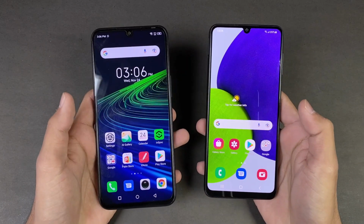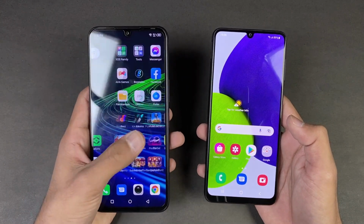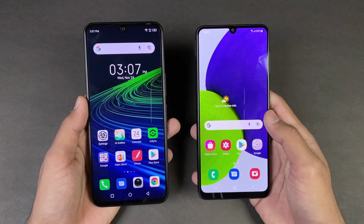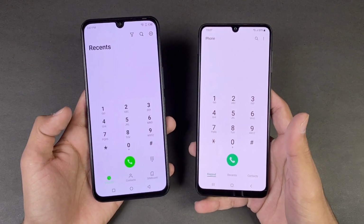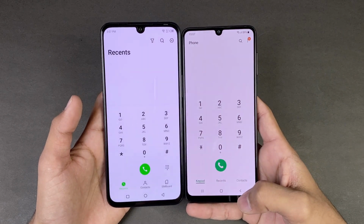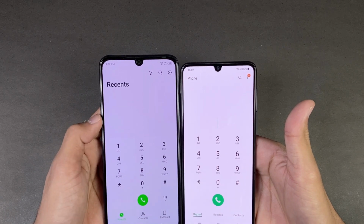And guys, now let's talk about the displays between these two devices. We have a 6.7 inch Full HD AMOLED display with a 60Hz refresh rate, while on the Samsung we have a 6.4 inch Full HD Super AMOLED display with a 60Hz refresh rate. Both phones have a U-shaped notch, and you can see the top and the bottom chin are a little bit bigger on the Samsung as compared to the Infinix. Also the forehead is much wider on the Infinix.